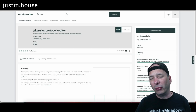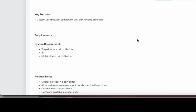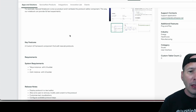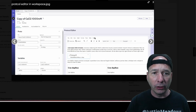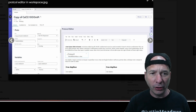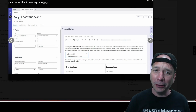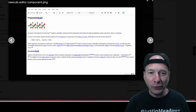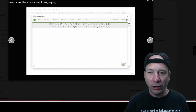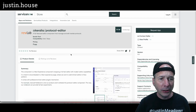Let's get down to it. CareAR Protocol-Editor, brand new release in the ServiceNow Store. Key features: a custom UI framework component that edits newLab protocols. newLab was actually something we saw last week, but let's take a look at the screenshots. There is a copy of, looks like calcium chloride, 1,000 millimoles, maybe? I don't know, I'm scratching some old chemistry brain cells there. Let's take a look. There is a preparation for that and a ChemDraw Direct diagram. That's pretty cool stuff. So anyways, that's what's new from CareAR Tech.